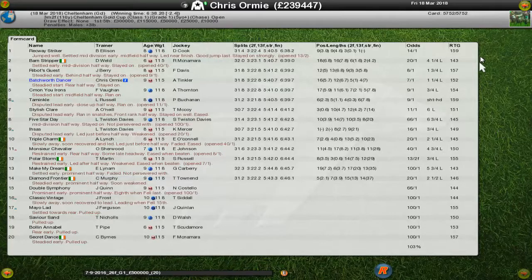Barn Stripper, an amazing run there. Did not expect anything from the Irish horse, but she ran really, really well. And that final third of the race, she came out of nowhere, really. I didn't notice her throughout too much of the race. I was looking at other horses, and a great run there. Wreckway Striker, as expected, takes this race.